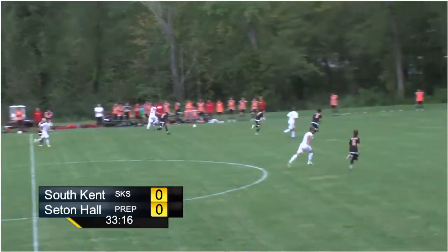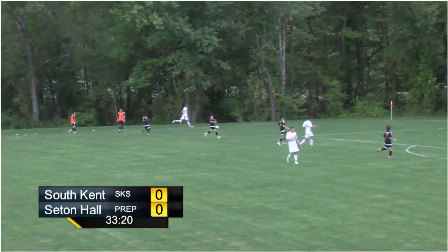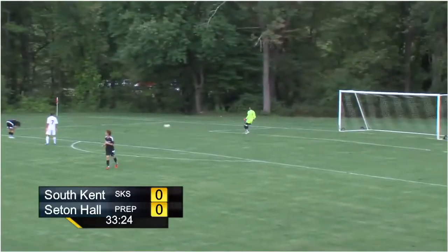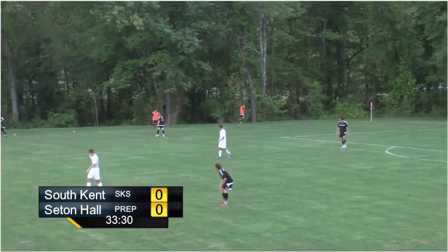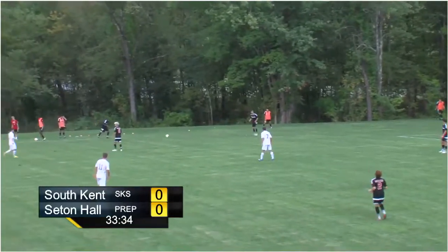Santi harassing the Seton Hall player, and the big man coming up for Seton Hall is going to be called out of bounds. It's like one of the big back linemen there for Seton Hall. Looks like a 19 that I see on the back of that jersey. That would be Patrick Williams, but I could be wrong. He's listed as a forward.